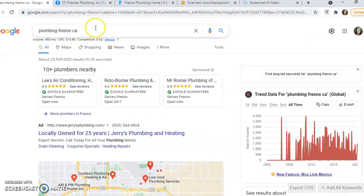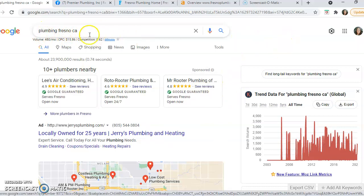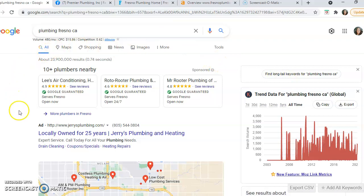So the first thing I do is come into Google and put in a keyword term, plumbing Fresno, California. And a keyword is essentially any term that a potential customer might put in to Google when they're looking for services. Now, considering you guys offer plumbing in Fresno, you should be ranking at the top here for this keyword. And there will be several keywords relevant to your business, depending on the services you provide and the locations that you provide them in. So at the top, we find the companies that are running Google Ads.